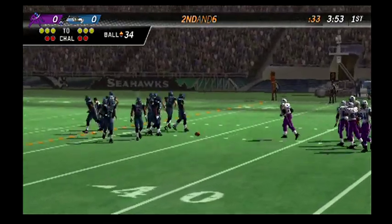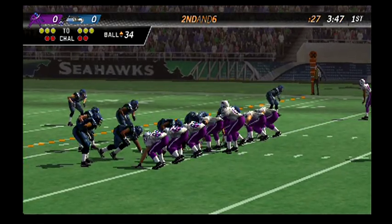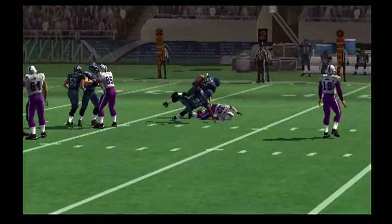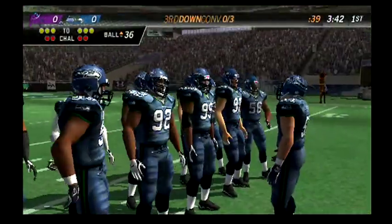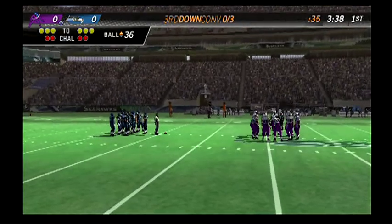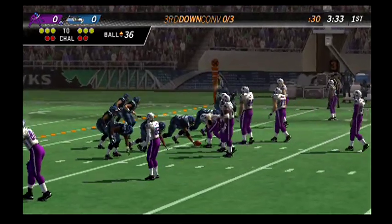Ball on the 34-yard line. Bowman, the lone back. Hand it off to the back. Russell is there on the stop. Now let's have a look at what our runners have done up to this point. So it's third down as they try to get it to at least the 28 and convert.